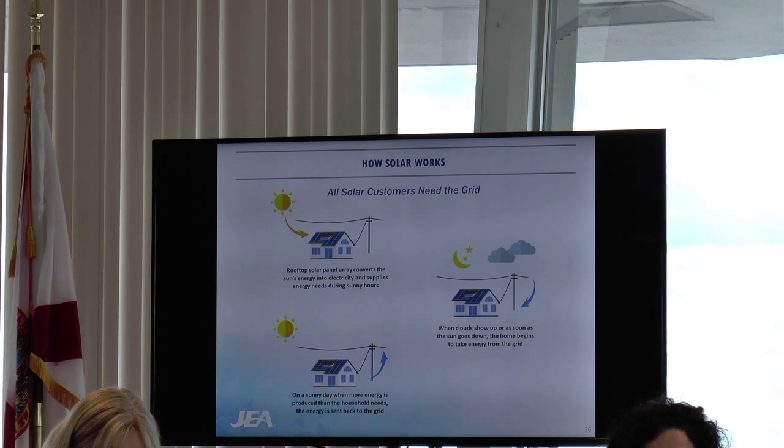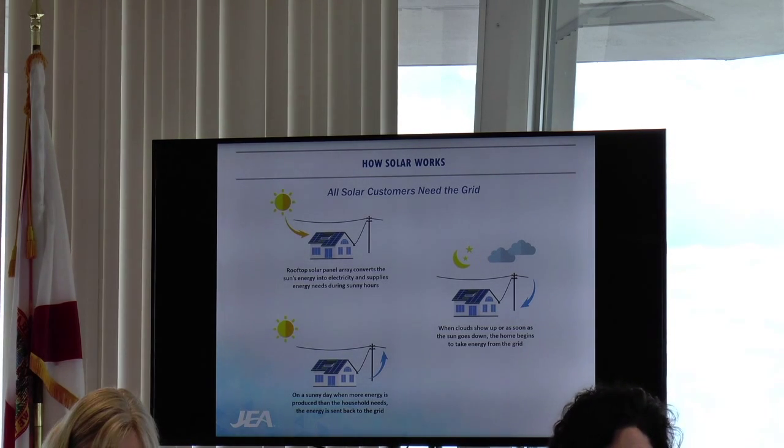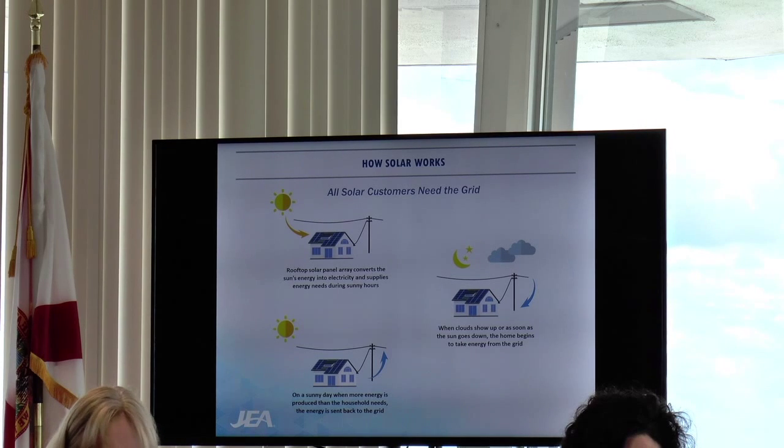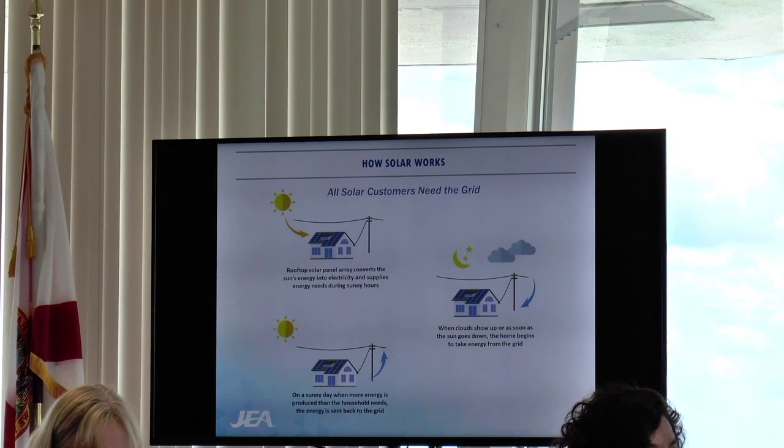To quickly get to how solar works, I think we've covered most of this already. Solar panels can self-supply a customer unless it's dark or cloudy or there are other customer needs, and then the customer is pulling from the grid. And when a solar panel produces more than a customer uses, they put energy back to the grid. The point being that solar customers are using the grid, and that's an important fact when you look at the cost structure.